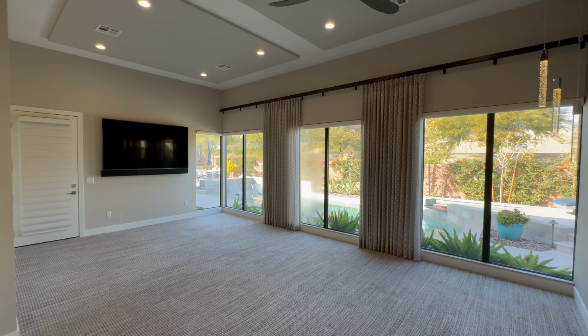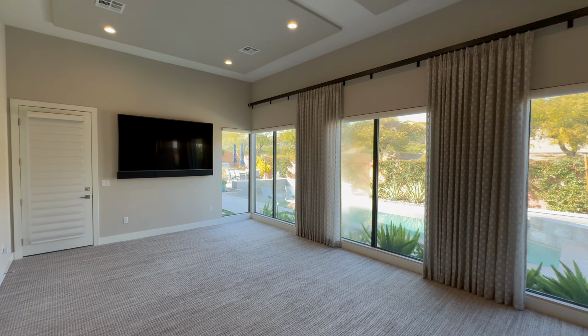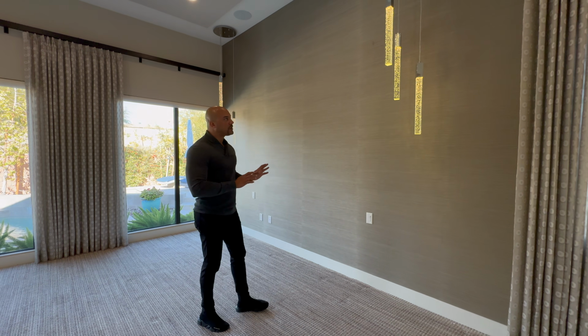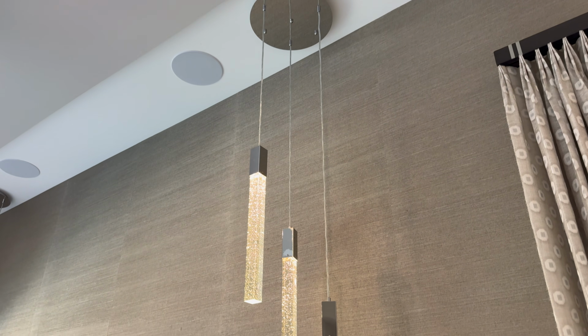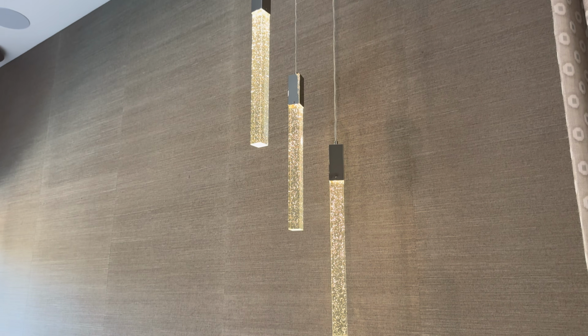So exiting the bathroom, we have luxury carpet, very, very nice, very plush. And let's talk about this grass wallpaper. We have a beautiful accent wall, kind of seen this one before, but I absolutely love the downward illumination. Instead of having wall sconces, these are so elegant. I actually have these same ones over my kitchen island, but I love how they did this here. With the right headboard, this would just be sensational.